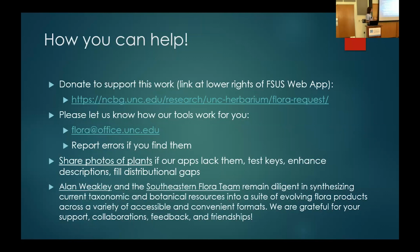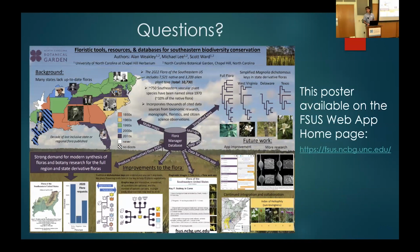And we just wanted to say, Alan Weakley and the entire Southeastern Flora team remain diligent in synthesizing all of the current taxonomic and botanical information available today into a suite of these Flora products that are constantly evolving. We're grateful for your support, collaborations, feedback, and of course, friendships. So thank you. And at this point, we can take some questions.